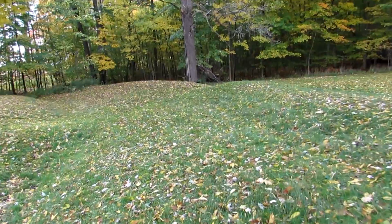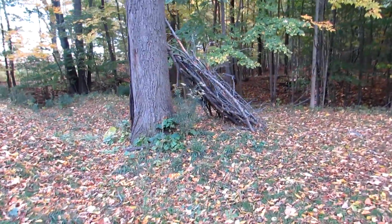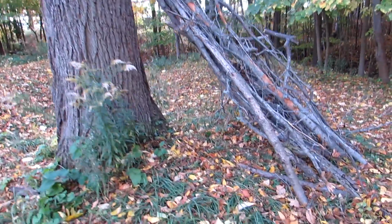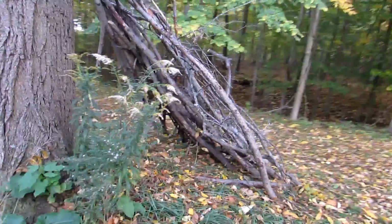And look at this, somebody's built a little shelter over here. Let's go check this out. Oh, would you look at that? Somebody's been out here practicing their bushcraft. See that, or a really coincidental falling of wood.